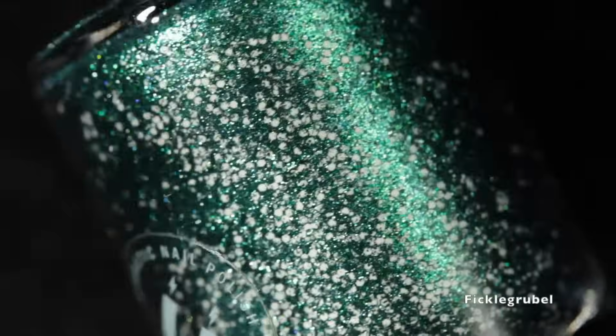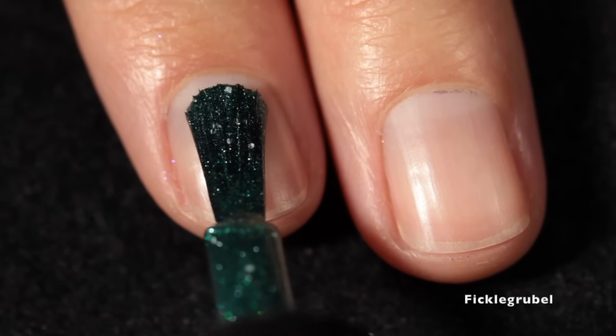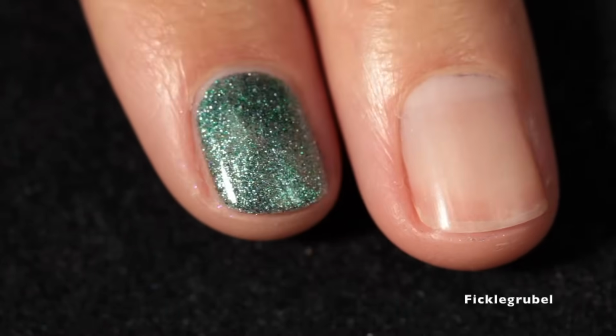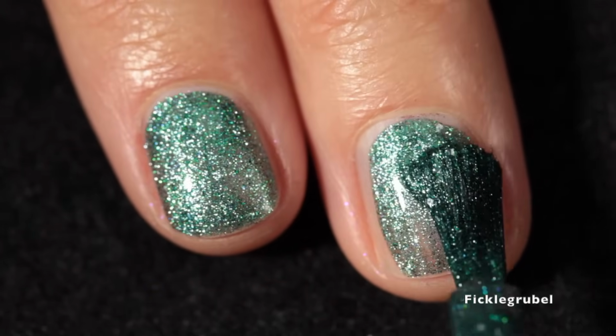And then there's Ficklegrubel, which is a green magnetic with white small glitters. Again, same thing that we saw last time, but this has just got a really pretty, I don't know if it's really green. To me, it's more of a turquoisey, but you can see it here.